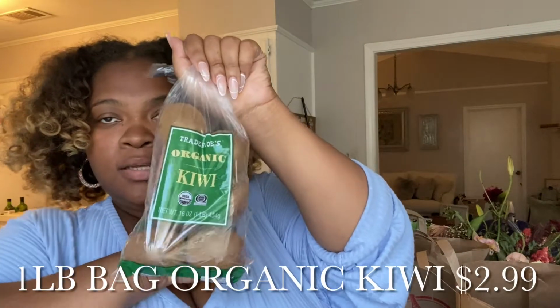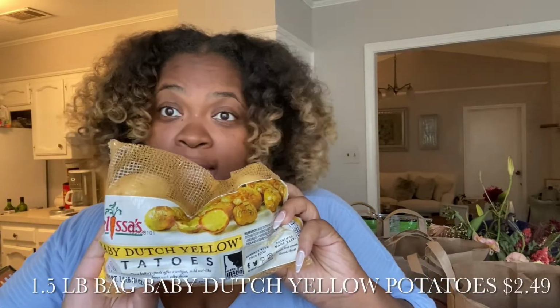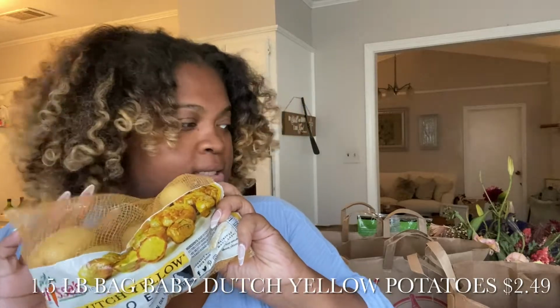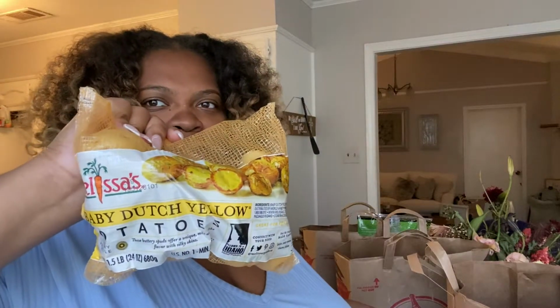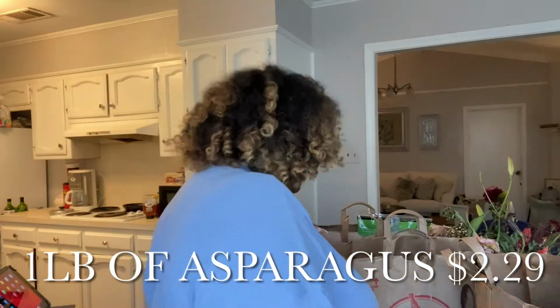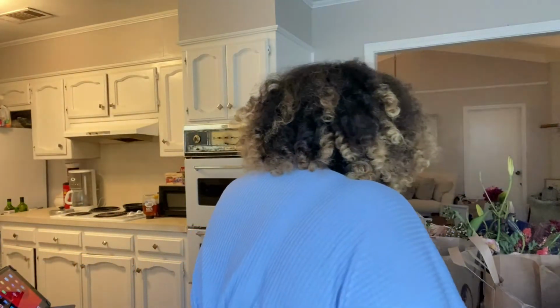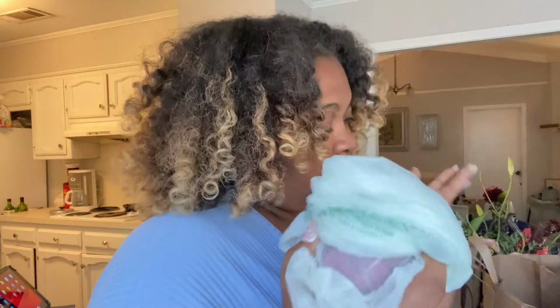Highly recommend. Got some kiwis. I cut them in half, and I take a spoon and scoop out the insides, and then I slice it. I keep a bag of potatoes on hand just for an extra side with any of the dishes that I cook, if we need something extra. So, Dutch yellow potatoes. I got a bunch of asparagus. One red onion. I always like to keep one on hand because they tend to be a good addition to fresh meals.